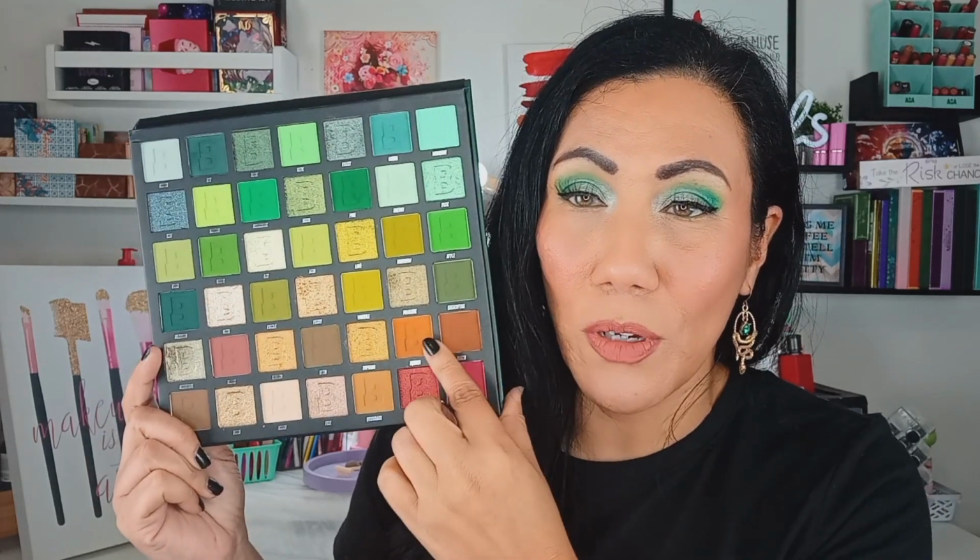You have all the greens on the top. You have light greens, deep greens, you have cool greens, you have warmer toned greens, you have greens that are more on the neutral side, greens that are more blue. Everything you could think of is here. And then you have some neutrals on the bottom and then this little section right here.